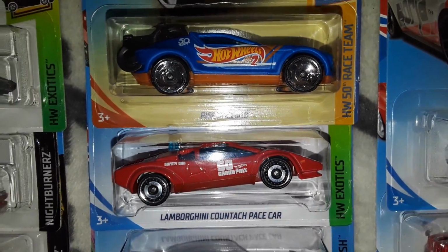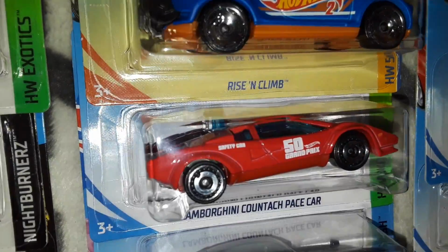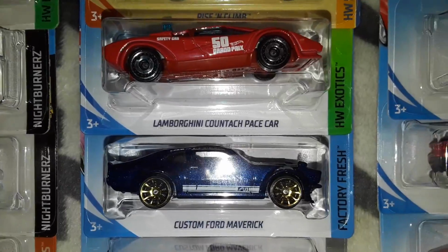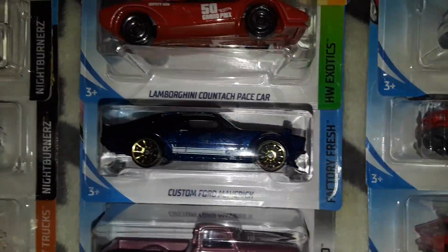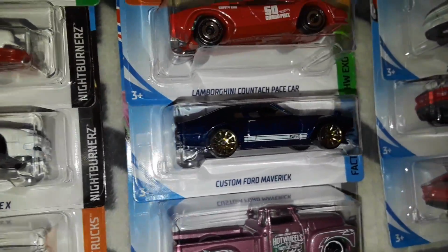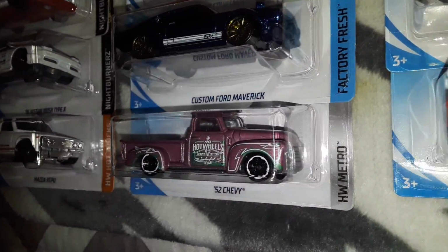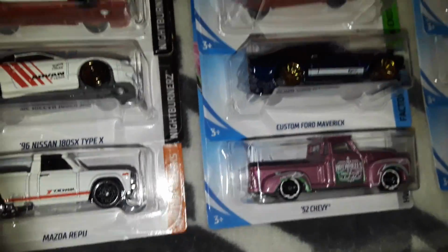Next up, we have another new casting, the Lamborghini Countach Pace Car, which is really neat. And it's featuring another new set of wheels right there, those smaller dish wheels, it looks like. They were also on the Nissan right here, but in gold. Another recolor of the custom Ford Maverick in dark blue. It's pretty much like a navy blue. That's why it's so hard to see. But this is really neat. This is probably my favorite K-Case car. I love that color. Oh, this isn't a K-Case. This is a J-Case, the 52 Chevy, which is the super treasure hunt of the J-Case, which is pretty nice. But I'll never find it, because I never have luck with supers.